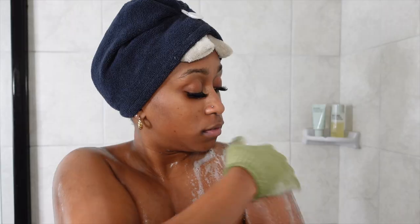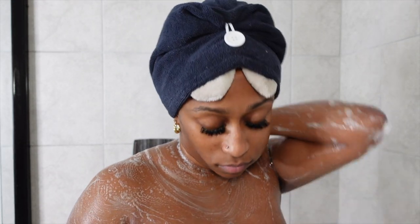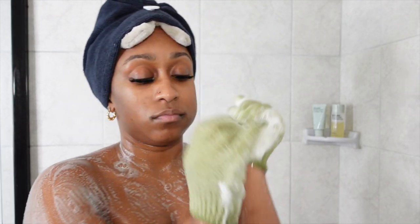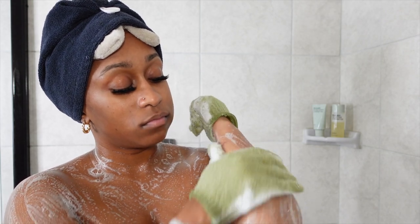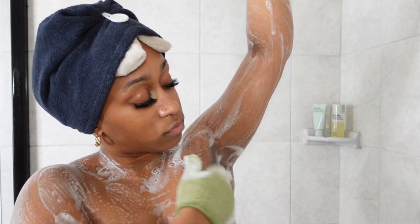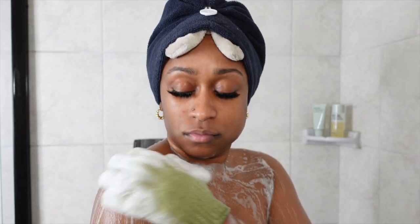Compared to a washcloth or a loofah, it really helps me get my body super clean. And it also assists with removing the extra dead skin off of my body. I personally love to wash my body with my hands because I can massage my skin. You know, that helps improve the blood flow throughout your entire body.